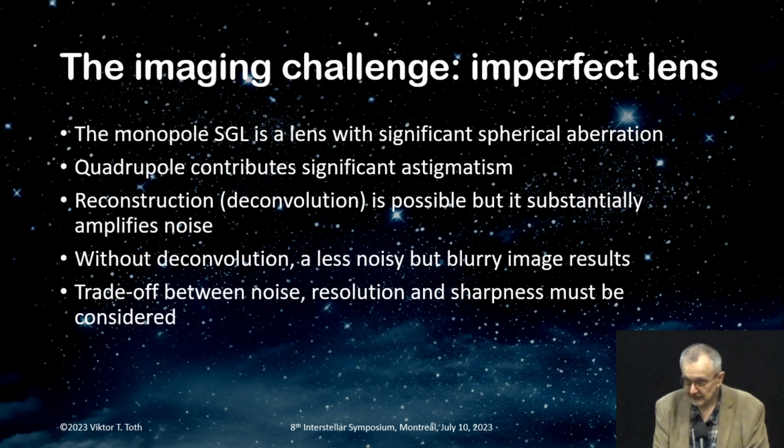So sometimes you actually have to wonder, am I better off just leaving the image blurry as opposed to trying to deconvolve it and ending up with so much noise that the resulting deconvolved image is useless?